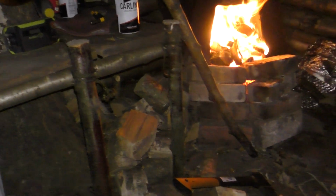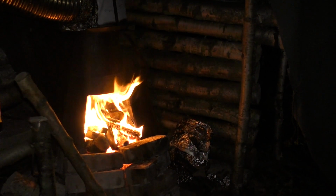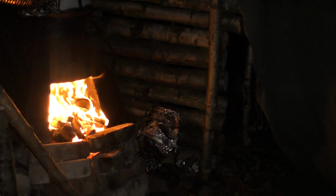Loads of bits of wood left underneath my table there. That should be enough to get us through the night. Like I say, it's just after 9 o'clock, so I'm gonna go and get myself organised, get sorted.